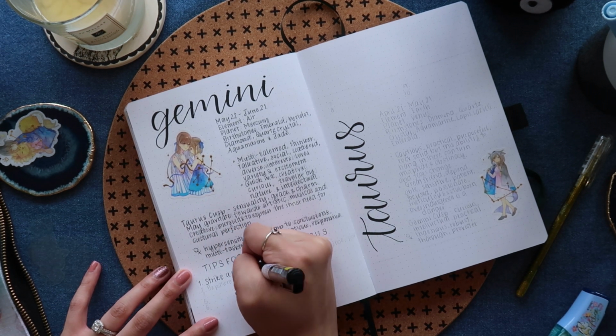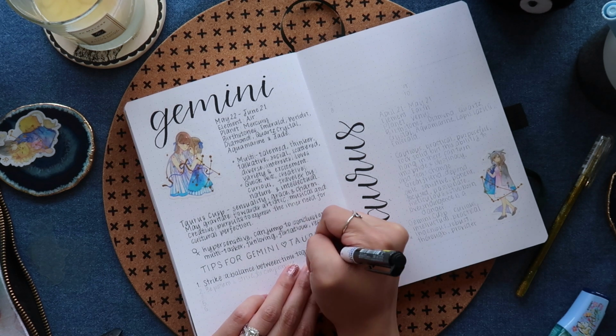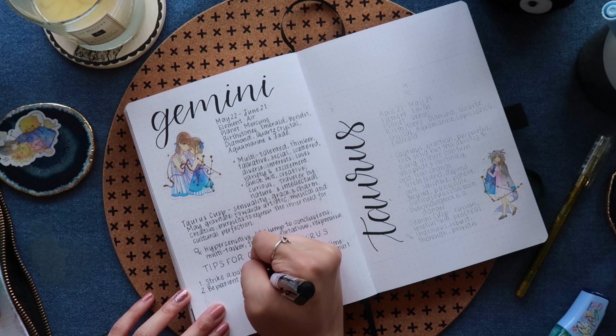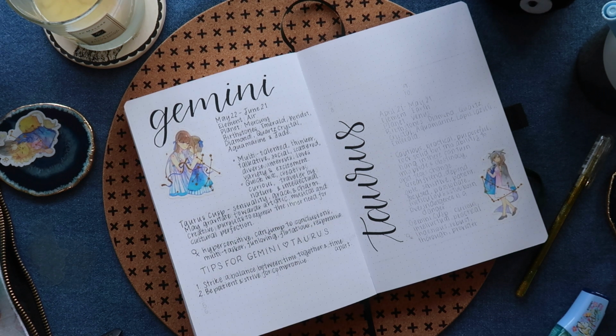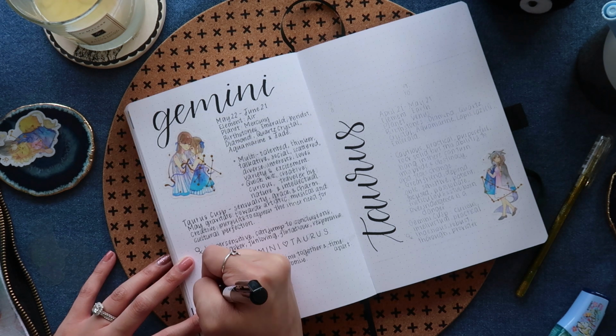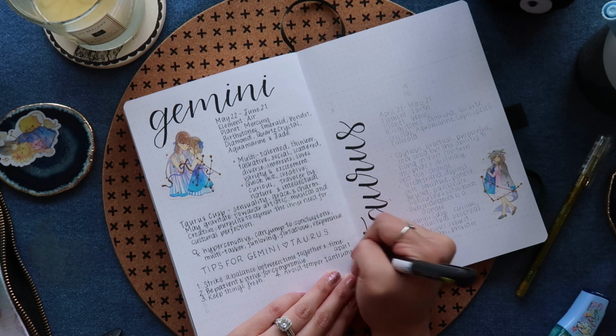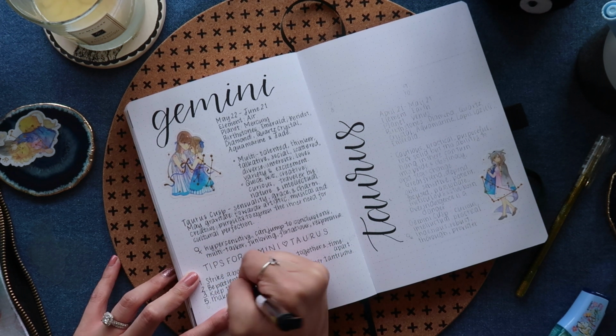So underneath that, I put some tips for a relationship between the signs. For example, we should make plans together and keep them, which is a Bullet Journal 101 tip. And if you were curious, I've just lifted all this information from a random astrology site online.